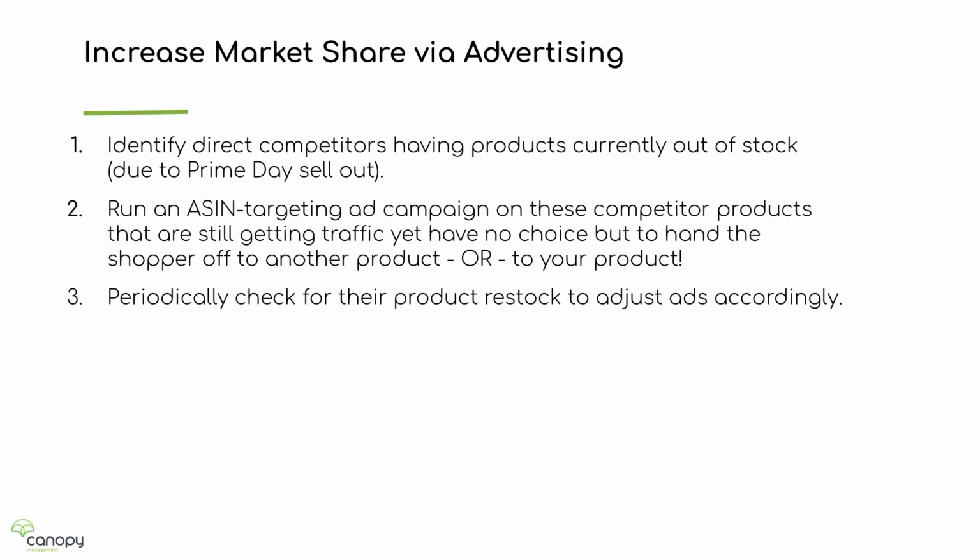Third strategy post Prime Day: this is a huge opportunity for you to increase market share, not only through advertising, but I'm going to talk specifically about advertising. You're going to identify direct competitors who have products that are currently out of stock. Now, this is going to require a little bit of work, right?